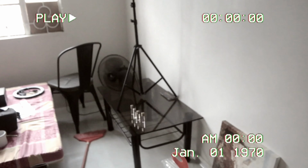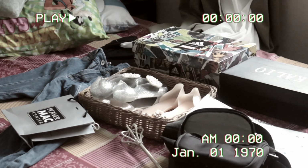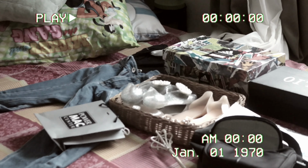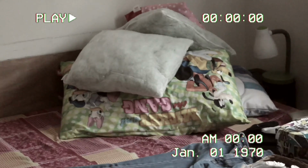Then, I have all my furniture here, my mess. I just organized some stuff there, and my jelly shoes, and I'm still picking which jelly shoes I'll wear because I'm going out later for a checkup. And yeah, that's how my room looks like.